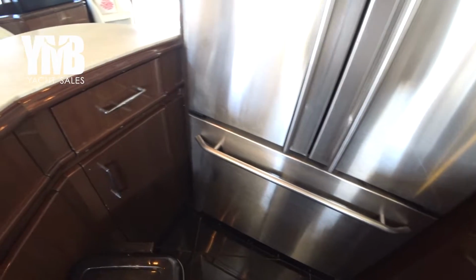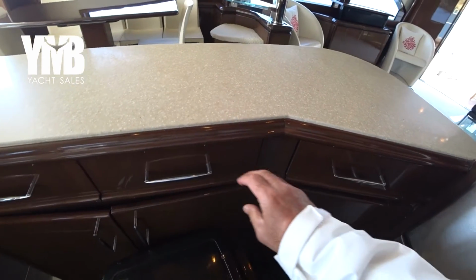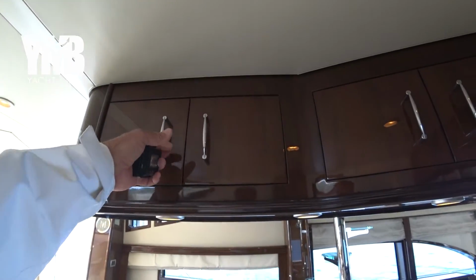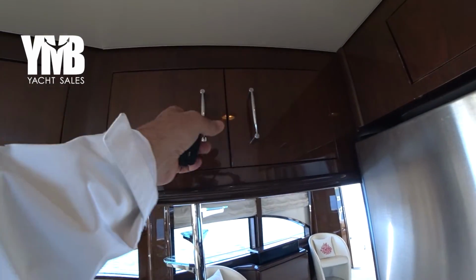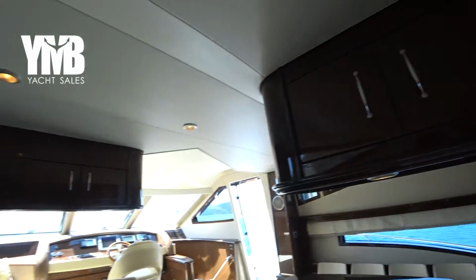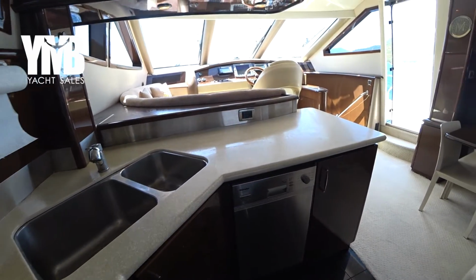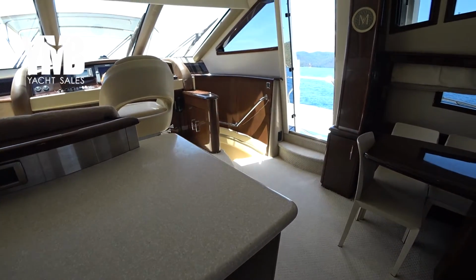All around there is a lot of storage space, coffee and cutlery. Up here, additional storage for wine glasses, cups, and the same up there. Very nice galley facing the dining corner and with good working surfaces.